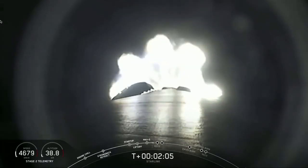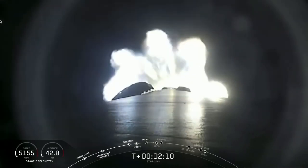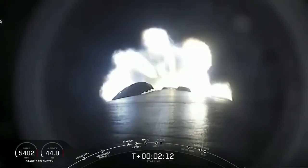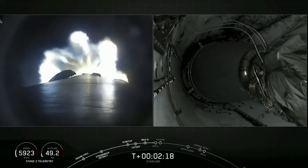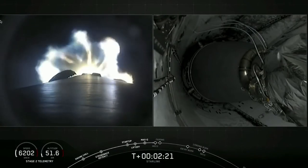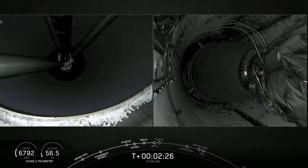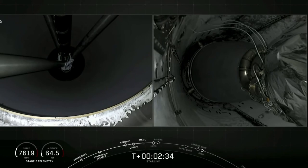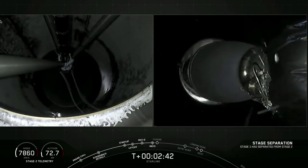We are at T plus 2 minutes and 5 seconds, so we're just about 25 seconds away from those 3 events. Again, that is MECO, stage separation, and SES-1, or second engine start 1. MECO. Stage separation confirmed.